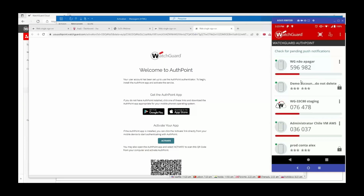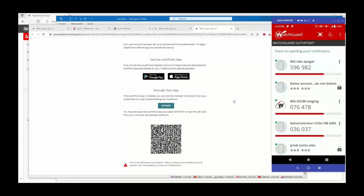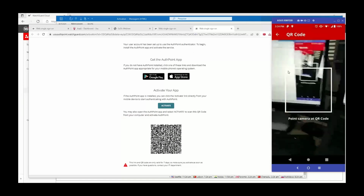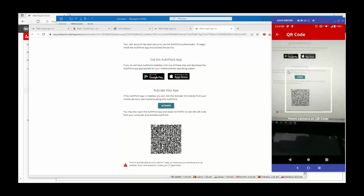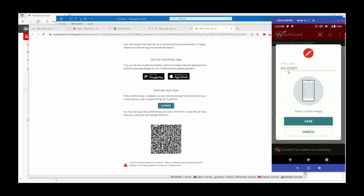If I was a new user, the list of tokens would be empty here. I have a bunch of them because I always do tests. So let's add a new one. Basically, what the end user needs to do is simply click here on this QR code icon and point here. Okay. So it activates the token. Like I said, it generates a unique and non-transferable or non-copyable token.